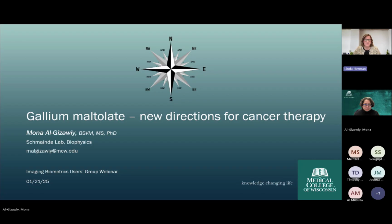Dr. Al Jazawi will discuss gallium maltolate's promise in targeting various cancers, including brain tumors such as glioblastoma and pediatric high-grade gliomas.